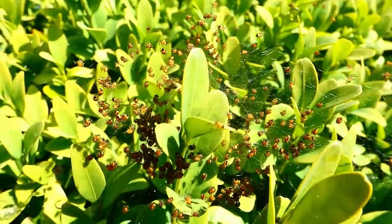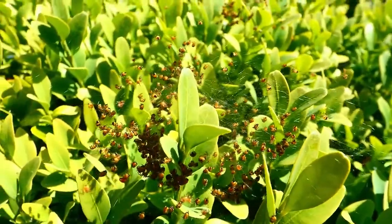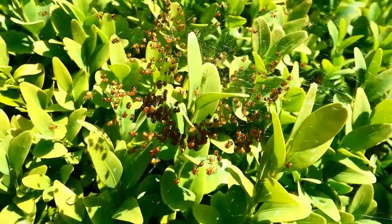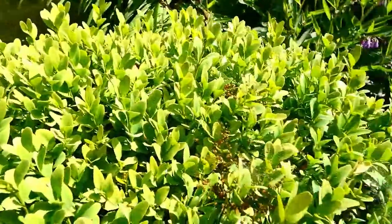Look at that, there's loads of them. Now I think these are, oh, let me see, I think they're meta spiders. They're one of the orb weavers, and they make the classic spider web. See, they're starting to disperse. Lots of them are heading out on their own.